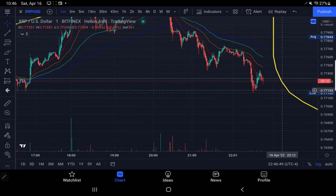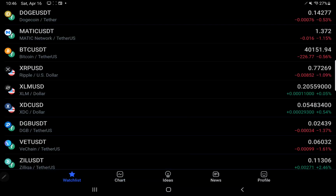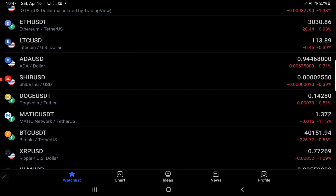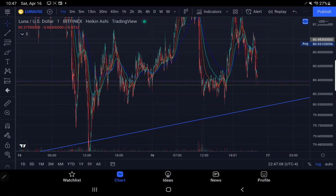And then XRP, it's simple. If we don't hold like a 77 cent, you know, we could have a little dump. It could be a market-wide dump coming if Bitcoin doesn't hold. That's what I would really be paying attention to right now. Can we have a market-wide dump to where we could theoretically buy back a little bit cheaper?